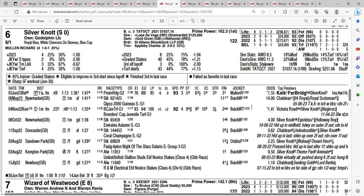He didn't even have a workout over the track before that Pennine Ridge. Charlie Appleby got him a couple workouts. 1 over dirt, 3 furlongs, 35 and 3. That's nice. Then his last workout on the Belmont turf is a bullet workout, nice workout for this horse. I think he's going to be much sharper in this race. I think he's going to like the added distance.